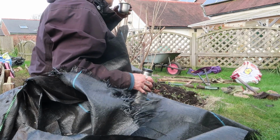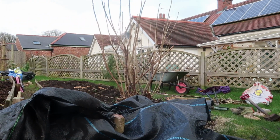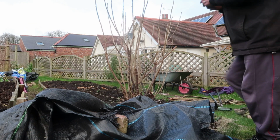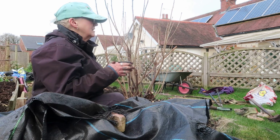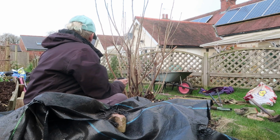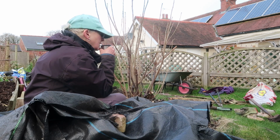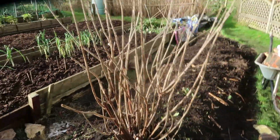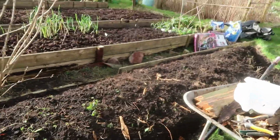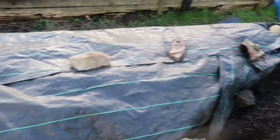Cheers. Right, I'm going to go home, have myself a sandwich, and then I'll come back later and do a bit more. All this firewood will be good for kindling. Well, that's that bed sorted.